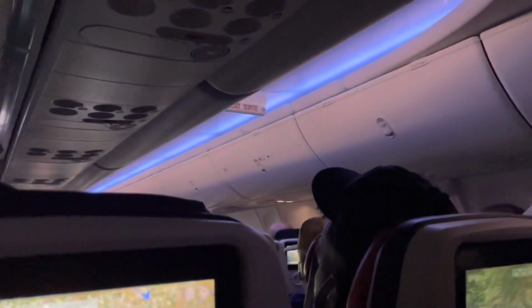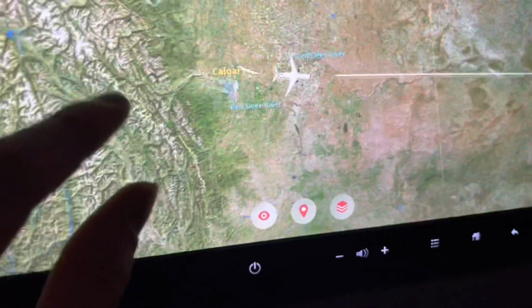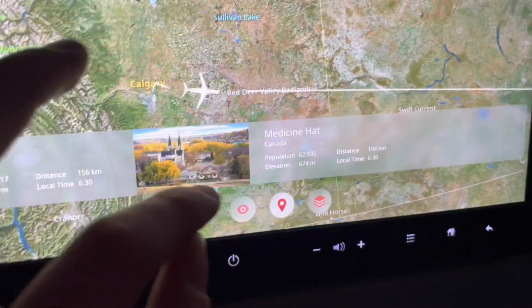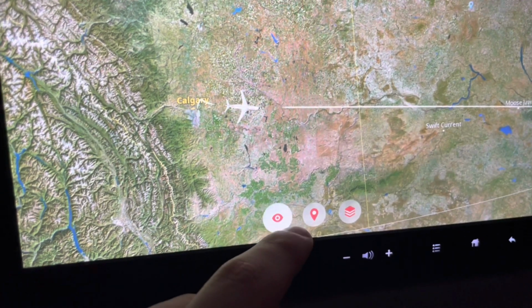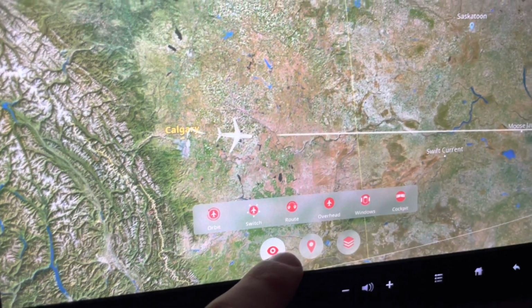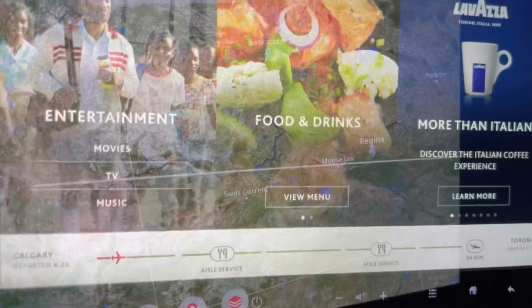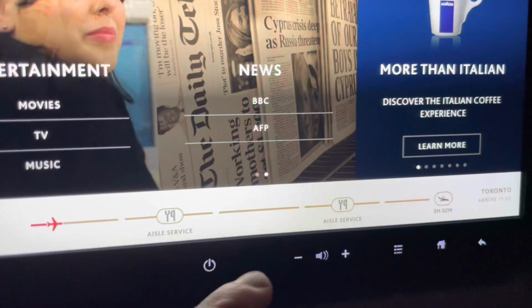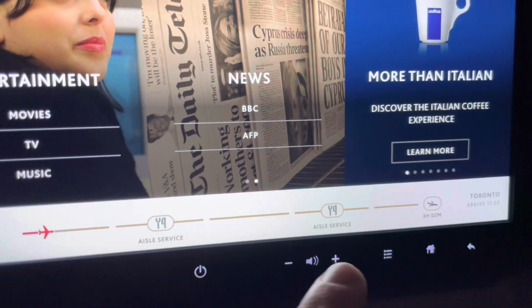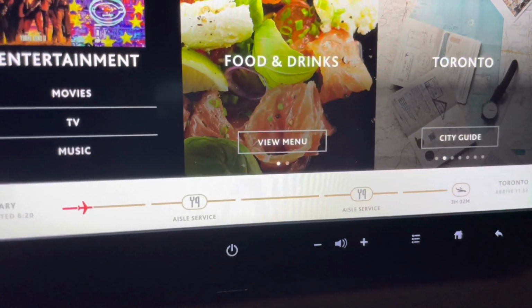After that takeoff, let's take a closer look at Air Canada's new IFE on the 737 MAXs. Now, this IFE slightly differs from the ones on the A220. This moving map is pretty nice, especially compared to their classic moving maps, and I really like it. And in terms of entertainment and movies, there's plenty to watch, and there's also a bar at the bottom which shows you when different services are coming during the flight, which I like.